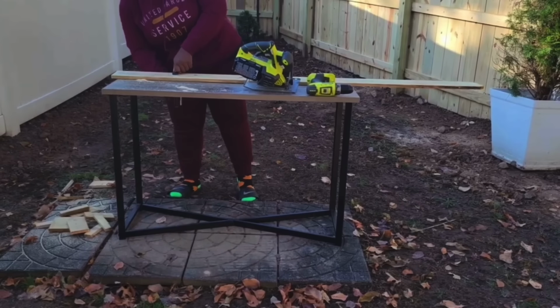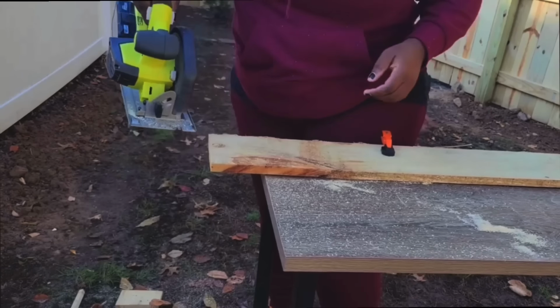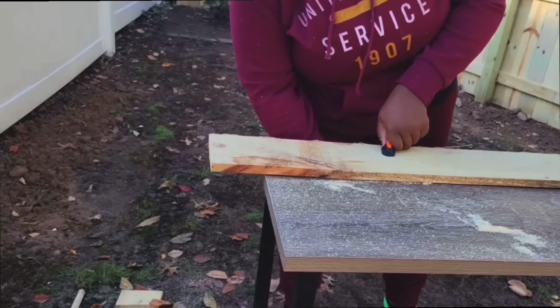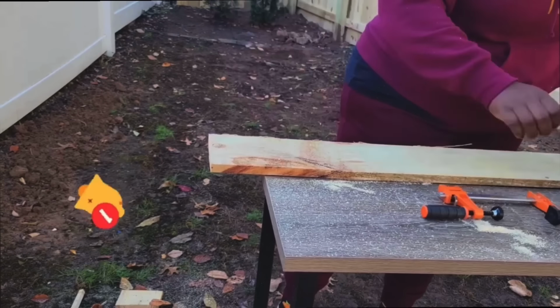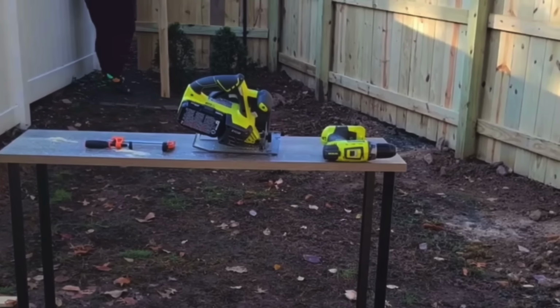So we had 2x4s cut at Home Depot, and we also purchased a few, I don't remember how many, fence pickets and cut them down to size. And I used the metal post that we originally used for the privacy wall that we made a while back.